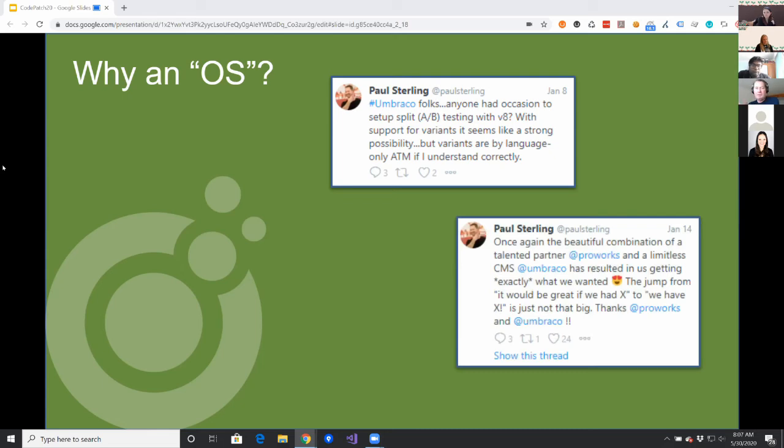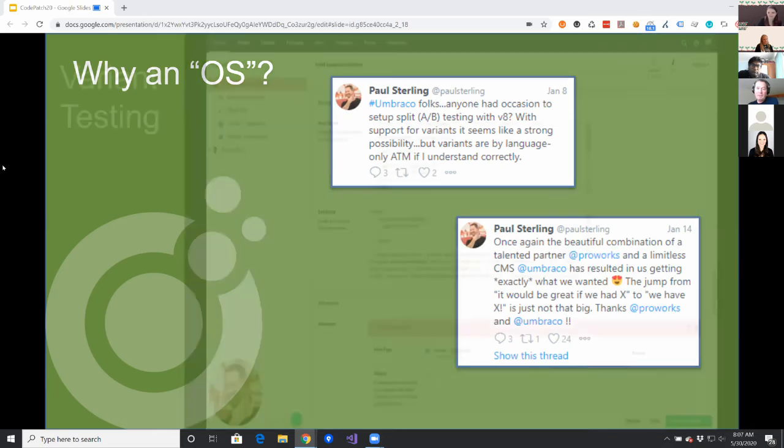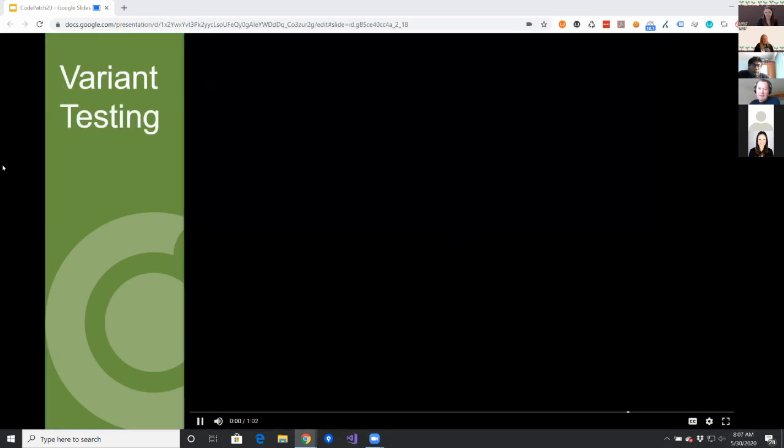They're one of the Umbraco Gold partners that I work with quite a lot. And within about a week or so, they had actually created an A/B testing tool in Umbraco version 8. And it's a simple tool, but it worked really well. It gave us exactly what we needed.